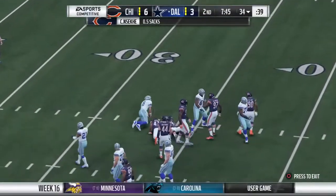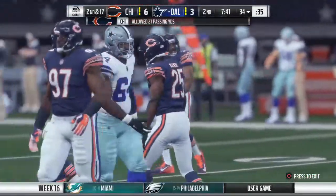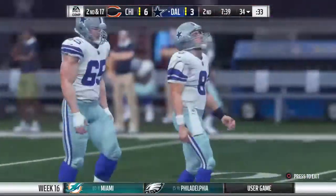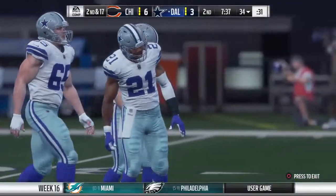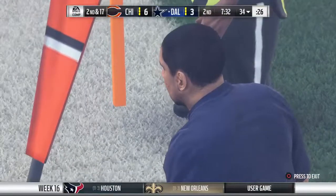The Bears get there for the sack. The amount of sacks that they've absorbed in this game is absolutely extraordinary. Let's just face it. This offensive line, flat out, cannot handle this pass rush. It's been demonstrated time and time again.